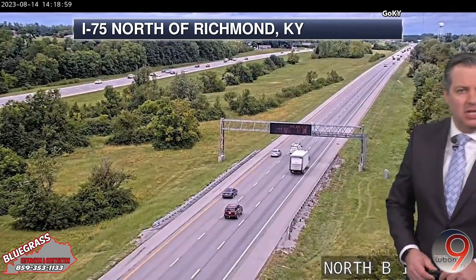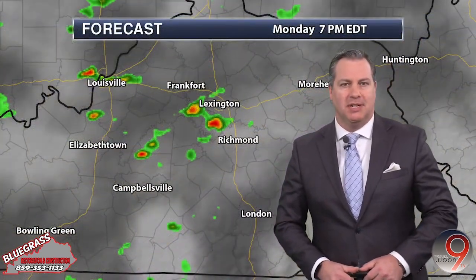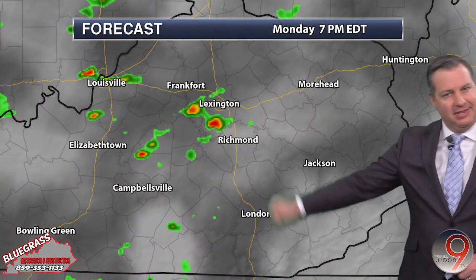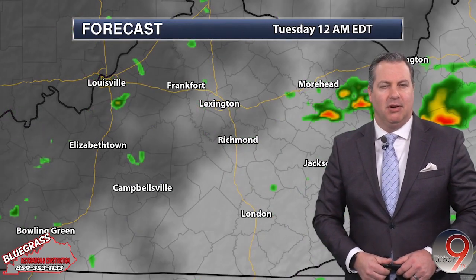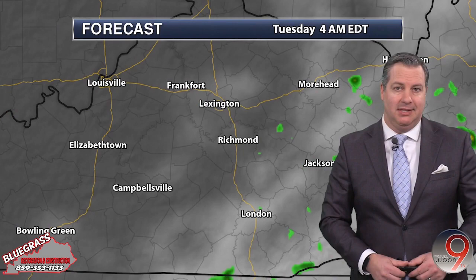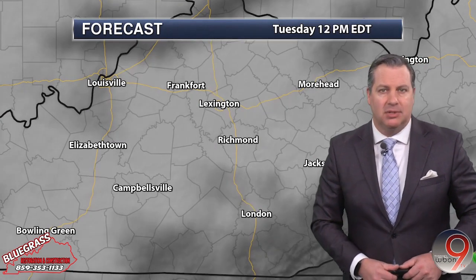I-75, just north of Richmond, you can see we have, of course, a lot of clouds out there. Some storms developing, moving through the area this evening. Here we are at 7 o'clock. We see some of these scattered storms, and they're pushing out ahead of a cold front that's moving through the area. You're going to see those storms quickly move out through the overnight.